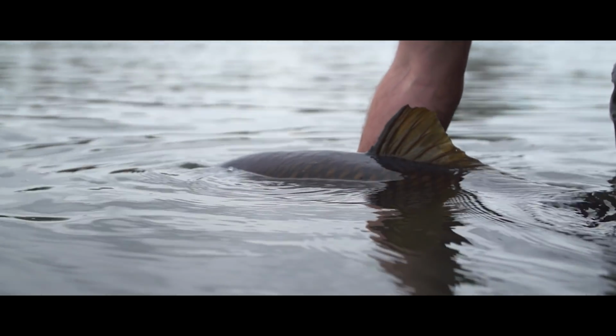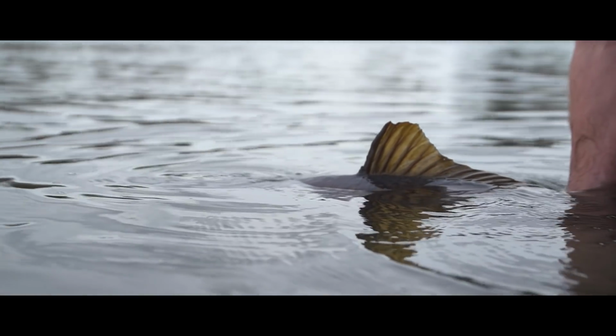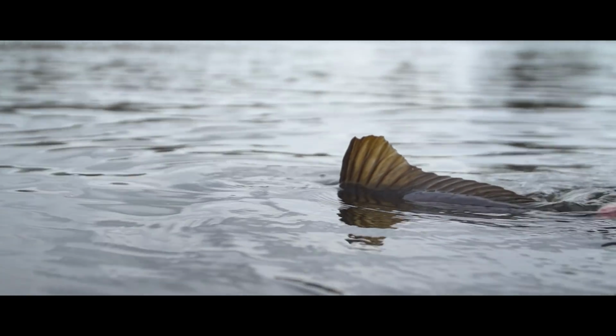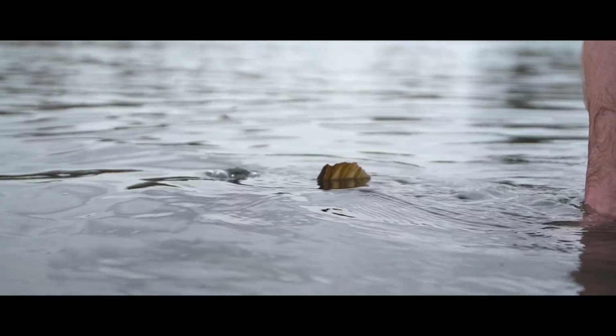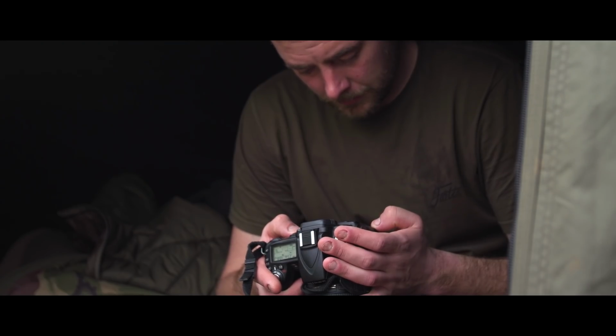Whereas I think I hooked 93 or 94 fish from April to April last year on here. Every time the rod goes, there's a big panic on, you know, it could be. So yeah, you're getting that adrenaline and that buzz that we all go fishing for. Just a lot more on here.